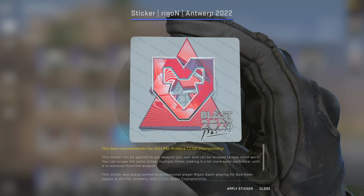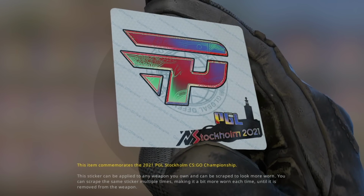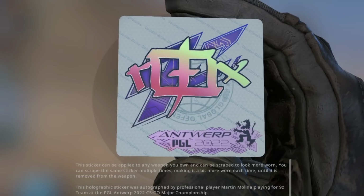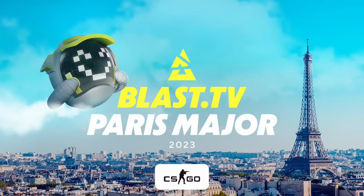With everyone so focused on what these stickers are going to look like, for very good reason, and investing into packages we haven't even seen yet, I think it's a good idea to give everyone a market update on the two most recent beloved majors when it comes to crafting and investing, that being Stockholm and Antwerp. You'll see what prices look like right now, meaning before the update, so you can come back and compare these to whatever outcome we see.